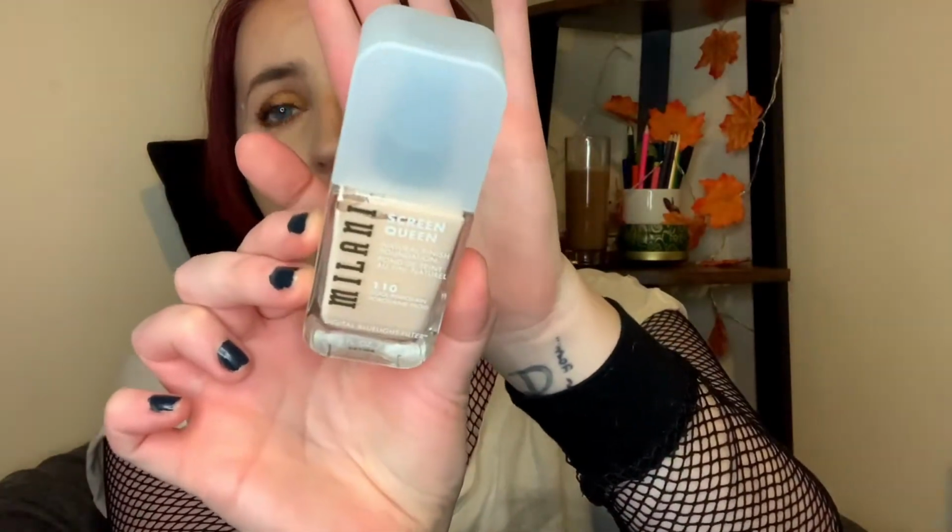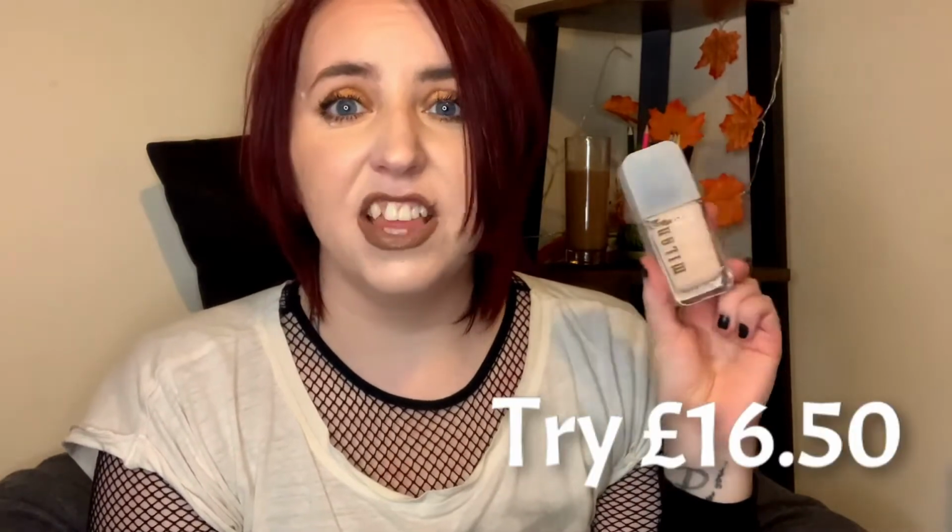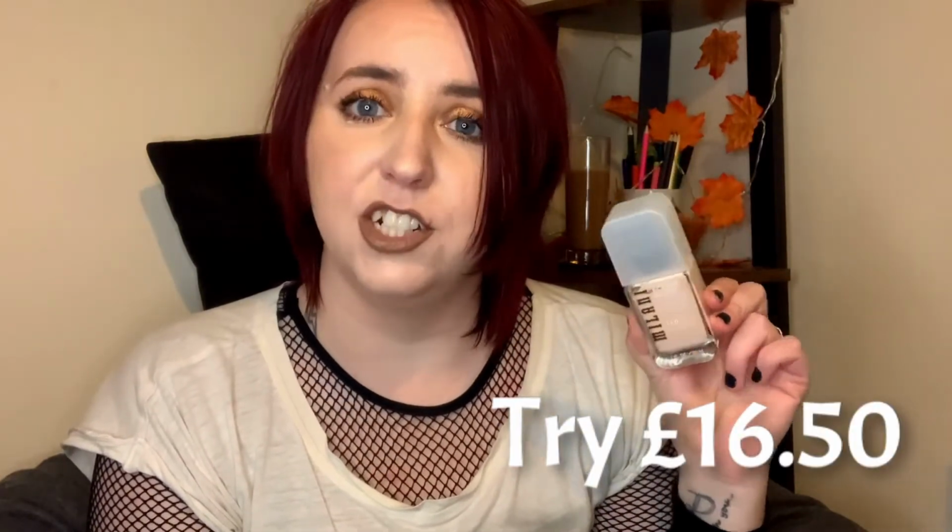I saw Kathleen Lights do a video about this, and to be honest, I just was obsessed with the packaging. I actually think this looks super high end. I will say Milani's kind of up there in price nowadays. I think this is around £14 for a foundation when you can get more affordable ones for like £8 or £9. But I will say this is one of the prettiest foundations I have in my collection.